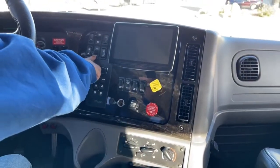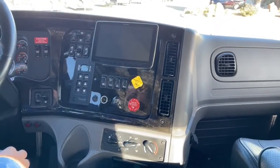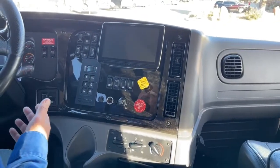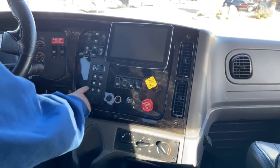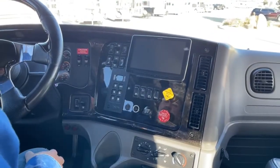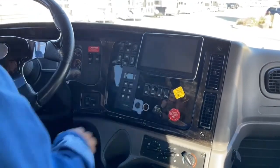Intermittent marker lights here, plus the windows. This is our cruise control located here. As mentioned, it comes with an automatic transmission, so it's very simple. R for reverse, N for neutral, and D for drive. Right now we're in neutral with our parking brake on. Mirror heaters are right here. This locks the differential located here.